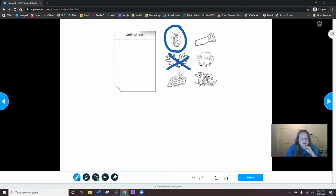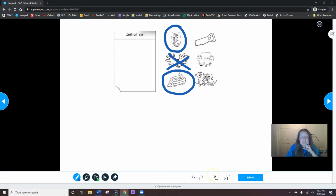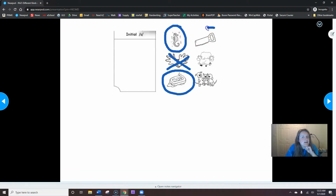Okay, do you know what this one is next? Soap. Can you say soap? Now you need to listen. Do you hear the S at the beginning of soap? Soap. There's an S at the beginning. So we're circling ones at the beginning. Okay. Do you know what this next one is? A saw. Do you hear the S at the beginning of saw? I do.